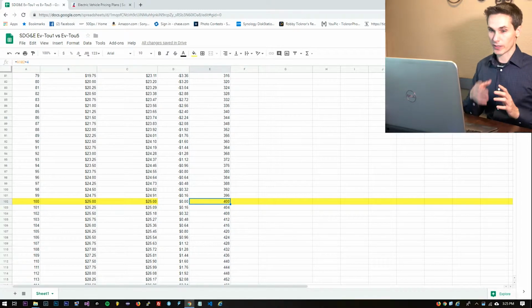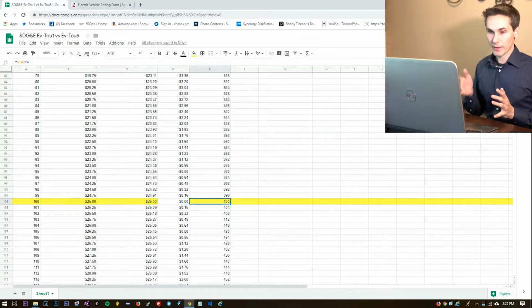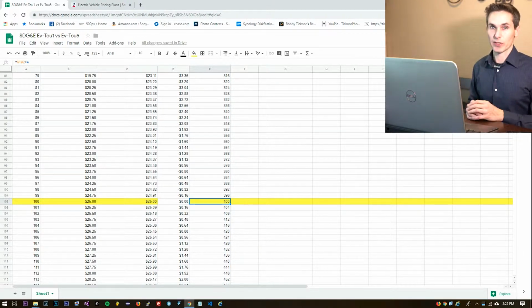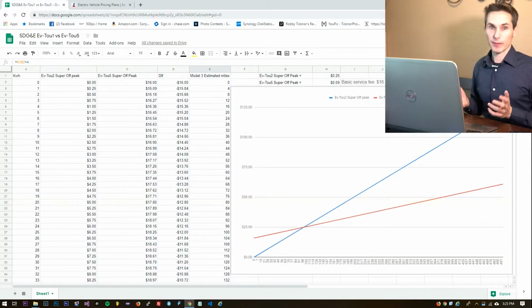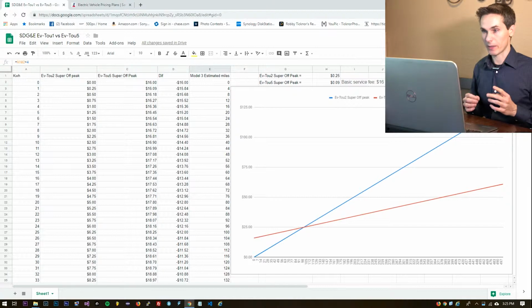In addition, if your house has any parasitic load during the middle of the night, it will be cheaper. So anything over that 100 kilowatts used in super off-peak, so at night between midnight and 6 a.m., then EV time of use 5 is the way to go. And EV time of use 5 is exactly what I chose for that reason. I don't do that much driving. I use maybe 140, 150 kilowatts a month during super off-peak, but it's saving me money at this point.